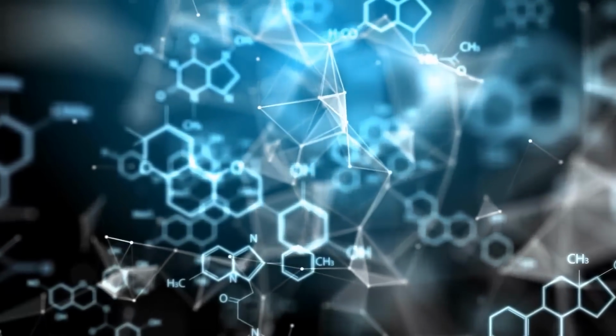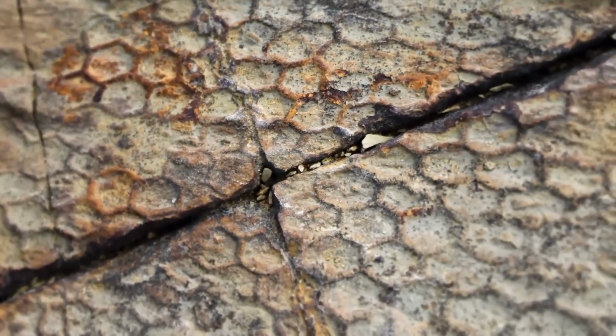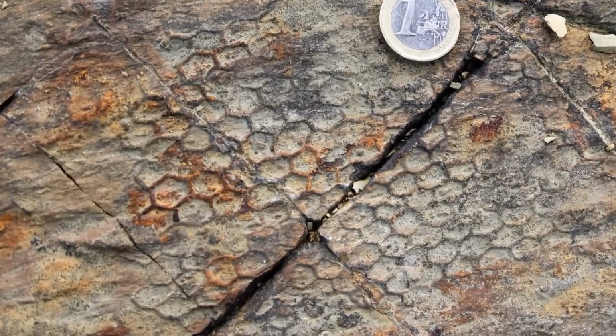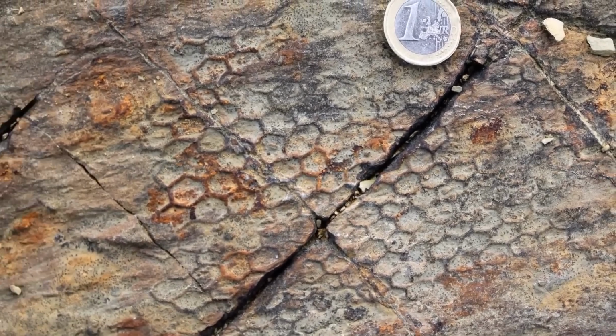Okay, say this with me. Paleodictyon notusum. Yeah, I know it sounds like a chemical formula. This is a living fossil found deep down on the ocean floor. A creature makes these hexagonal burrows, that for sure. Yet scientists can't identify the artists.